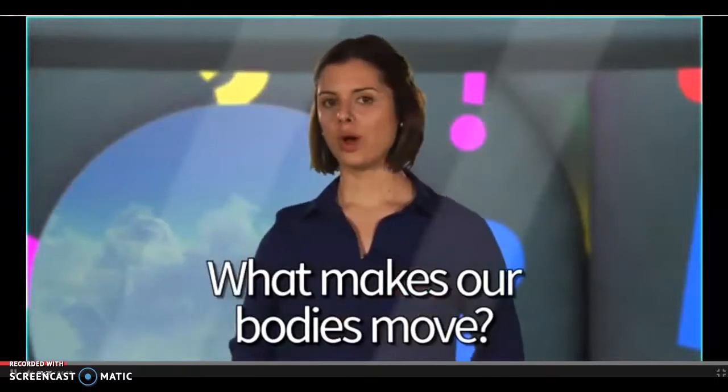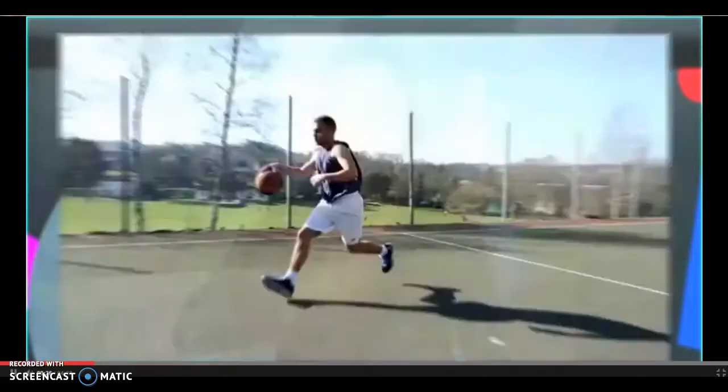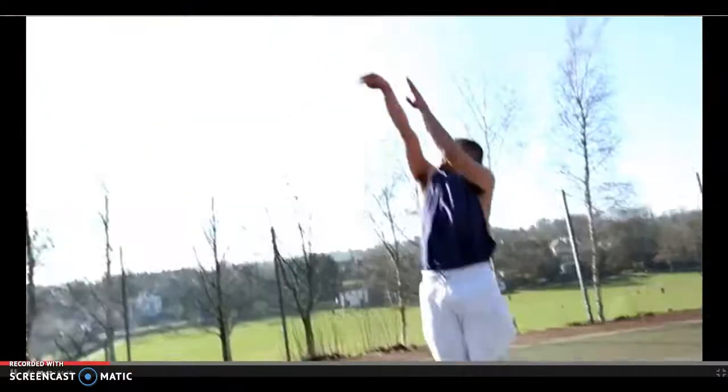Today, we're asking, what makes our bodies move? First, let's look at the many ways we move our bodies. Look at this basketball player. He's moving every part of his body.